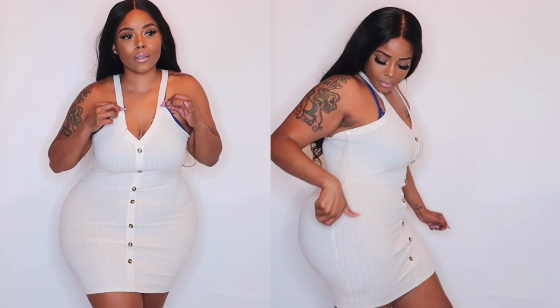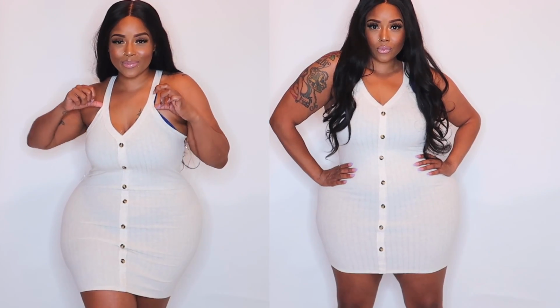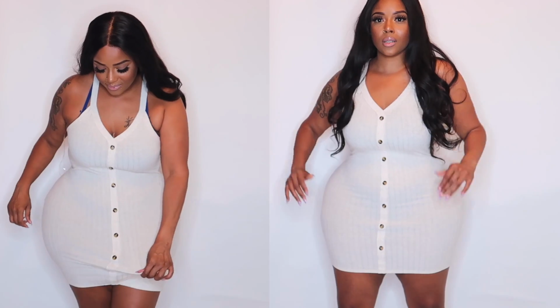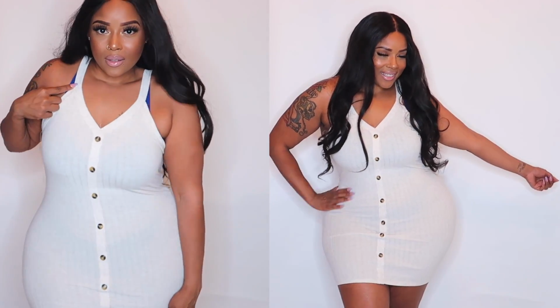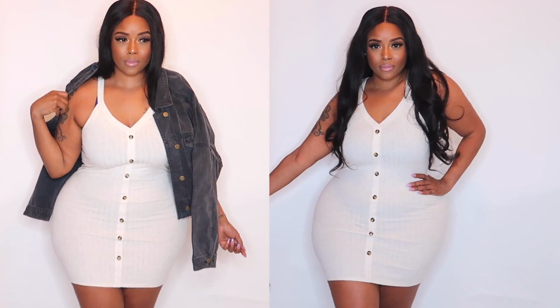So this dress, both of those dresses, they're pretty stretchy. They are very short, as you can see, and I'm very curvy, but as you can see, it still looked nice. I like the fabric. The fabric is quite thick, so I feel like it's not see-through.